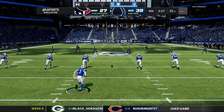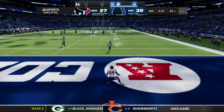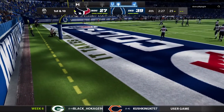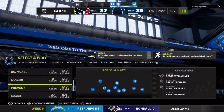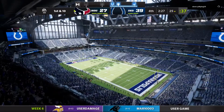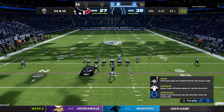So after the touchdown, here's Blankenship kicking off. And that'll carry over the back line of the end zone for a touchback. The Texans offense ready to go here for their next drive.